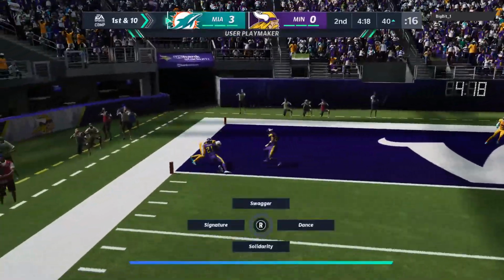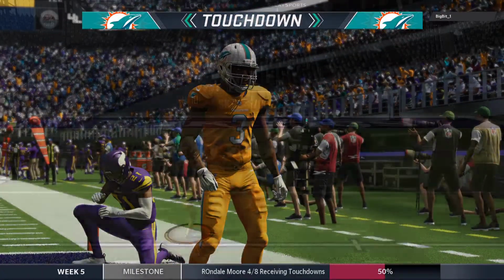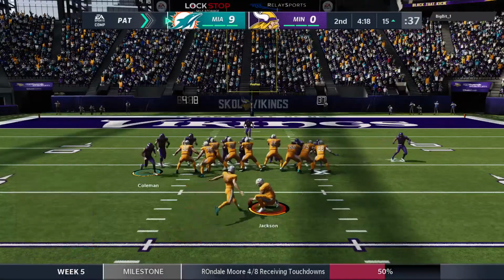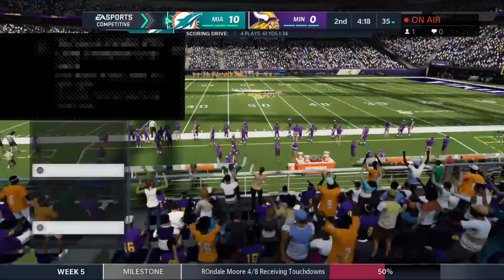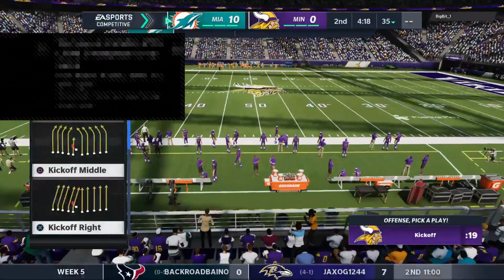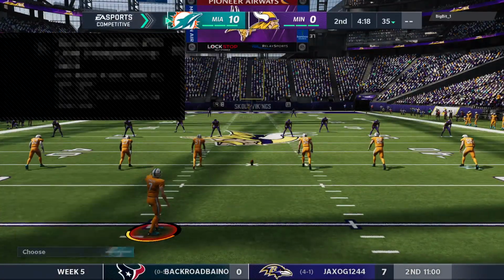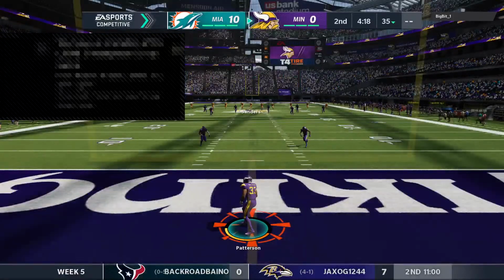Now he's going to let it go deep left side. And he will take it in for a Dolphins touchdown. Jason Sanders now for the extra point. Will increase their lead to 10-zip. The score, Dolphins 10, Vikings nothing. Now after the touchdown, ready to kick it away is Sanders.